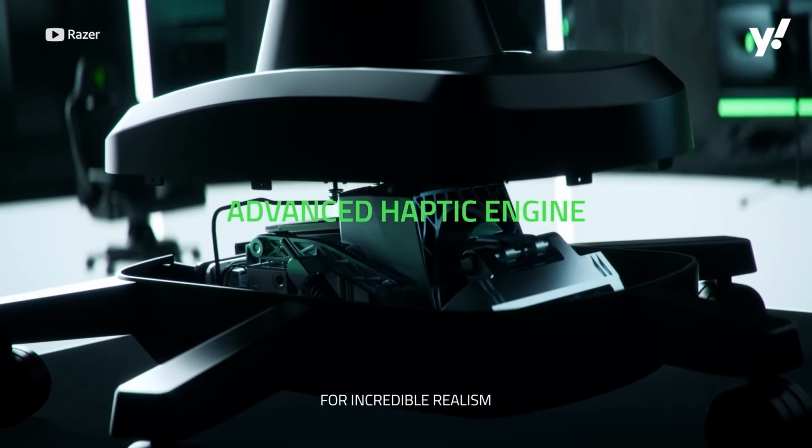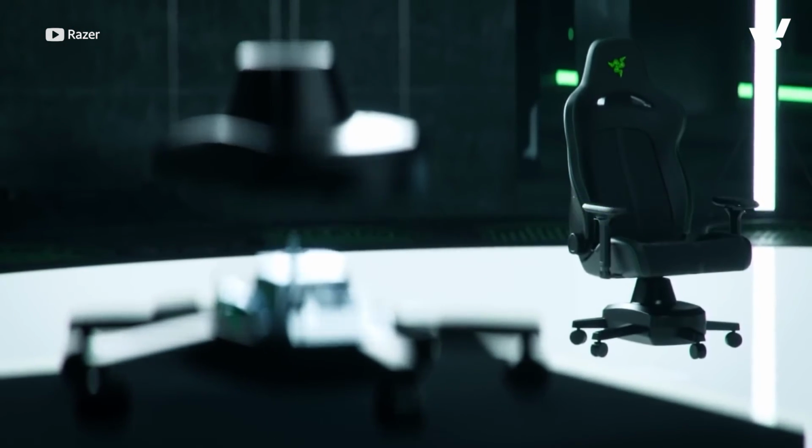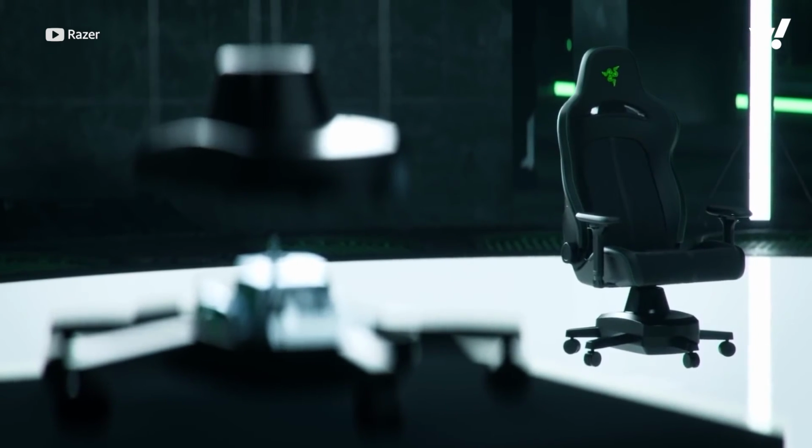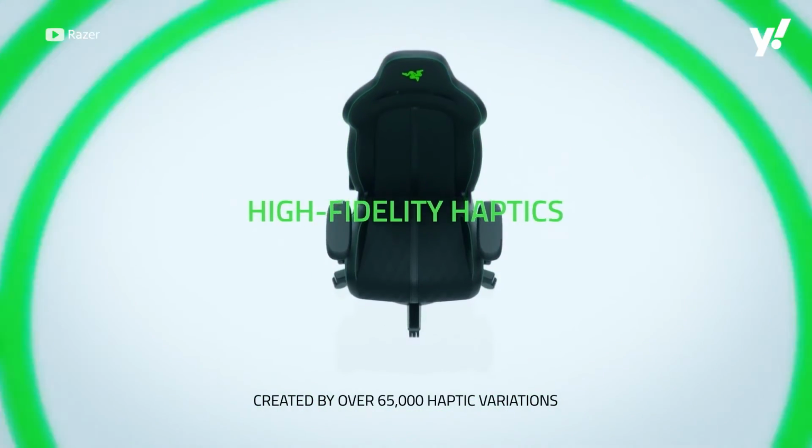So much like a controller. I think much like their Kraken V3 as well, that has the haptic feedback. So now you can have it on your chair as well and feel things that are happening in your game. They partnered with a company called D-Box to add this haptics to the chair, and apparently it will already support over 2,000 games and movies and TV series.